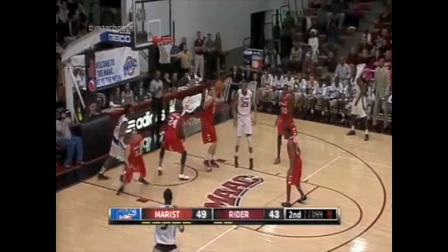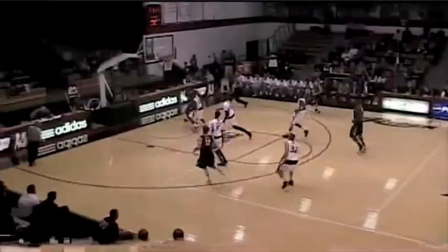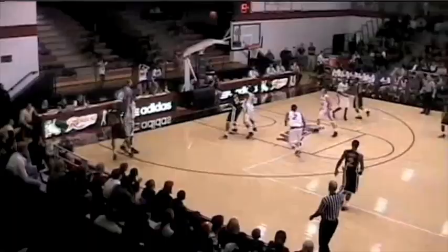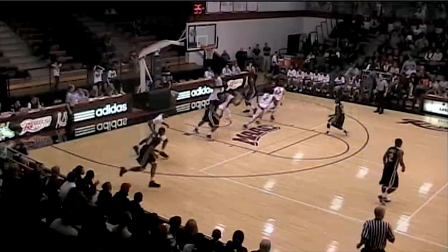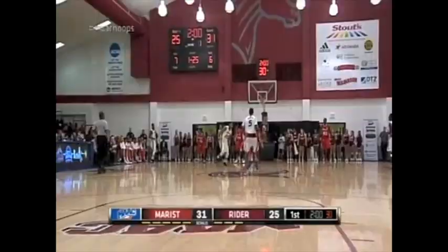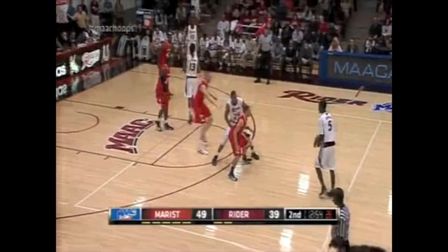Thompson gives to Stewart and... Gets past his man, looks to attack, and puts it home. Nice finish by... Shouldn't be such a tease there, Rob. No, that's what they say. You're supposed to tease it. A couple of big shots here in the second. He is the player that Chuck Martin says keeps everybody honest.